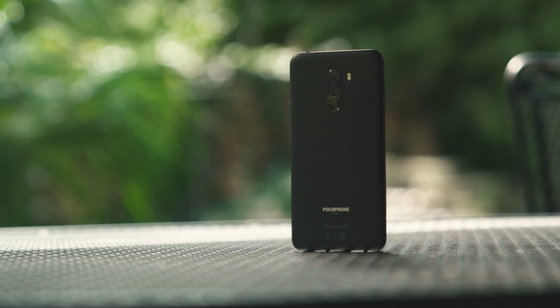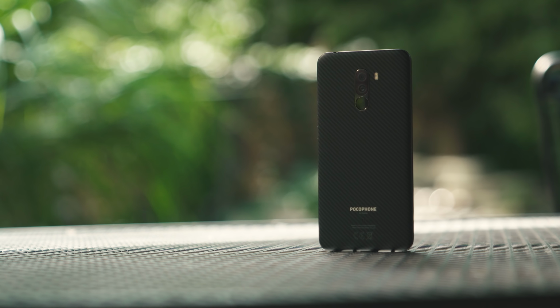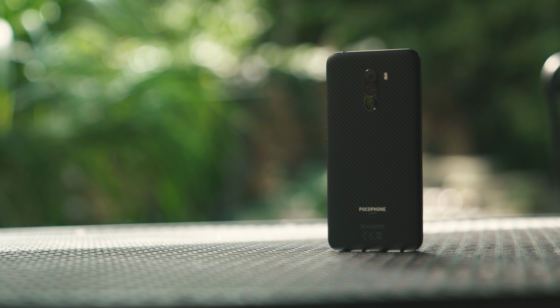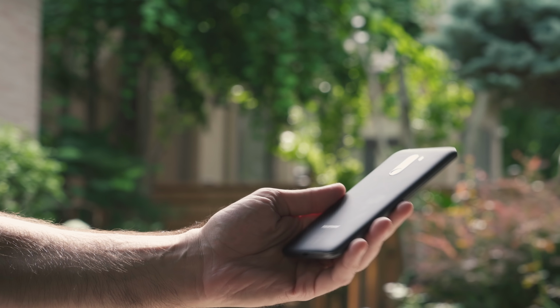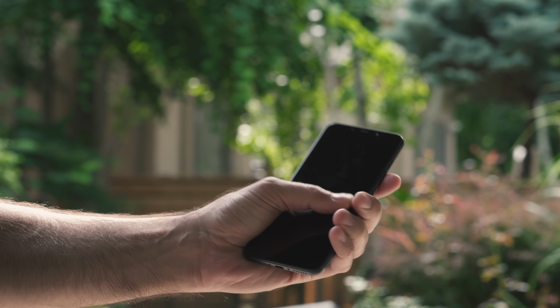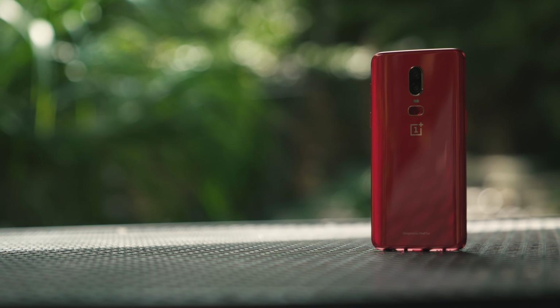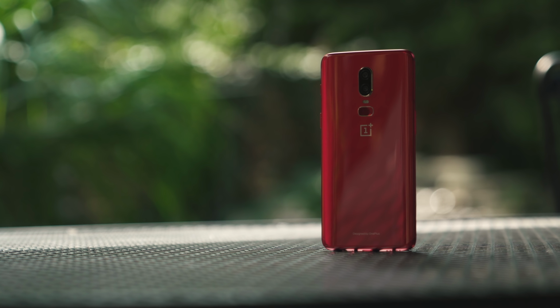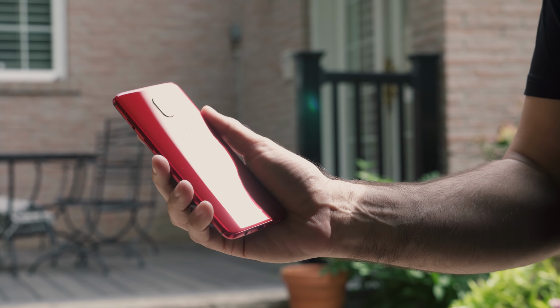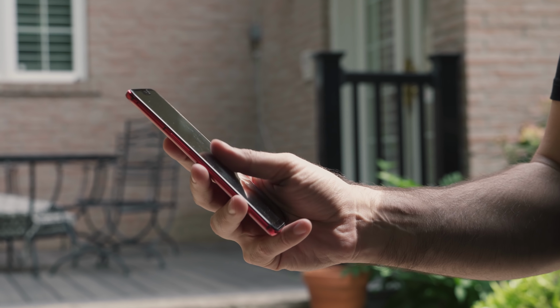Here's the bottom line. The Poco F1 has all the hardware, features, and specs that most flagship phones have for a low starting cost of $300. I think it's the best bang for your buck or value for money you can find on a smartphone right now. The best deal, sure, but not the most practical one. It's not widely available, and if you import it to North America, it's not gonna work on all the bands.